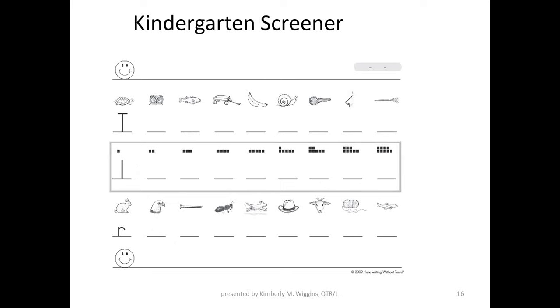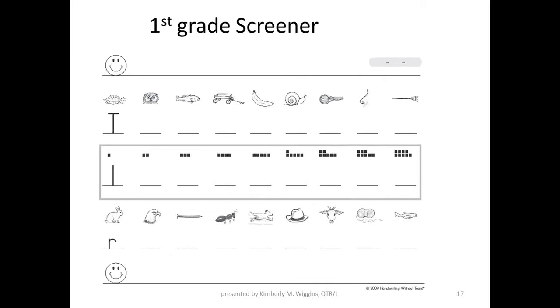So you're not looking at all of them, you're just looking at some of them. And then for every grade, there's going to be a different sentence. So kindergarten is a 3-word sentence, first grade is a 4-word sentence, and so on. And so you can see the kindergarten screener and the first grade screener are identical, except the sentence is going to be different.